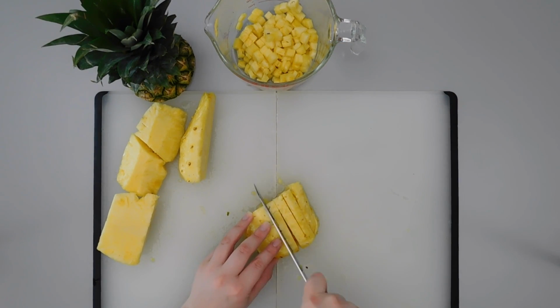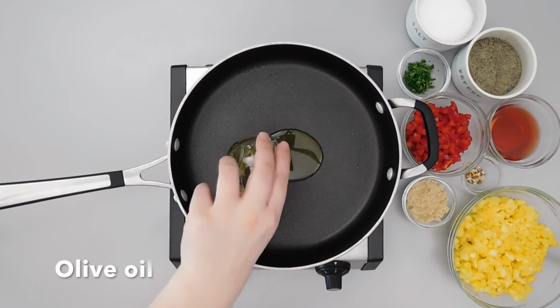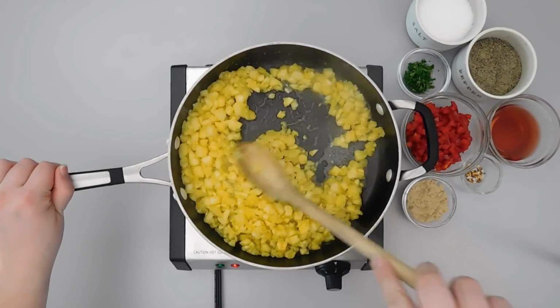To start the recipe, start by dicing up some fresh pineapple. Then you're going to add some olive oil into a pan. Add the diced pineapple and saute it for just a couple of minutes.